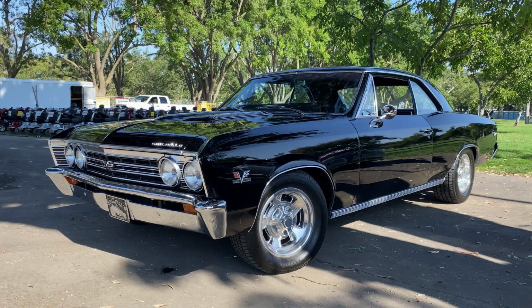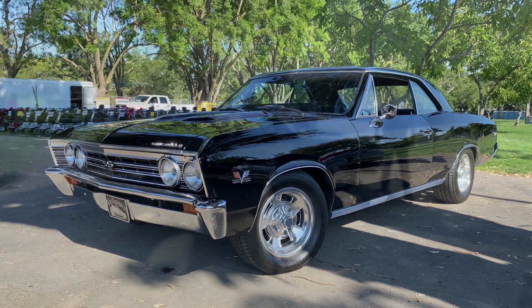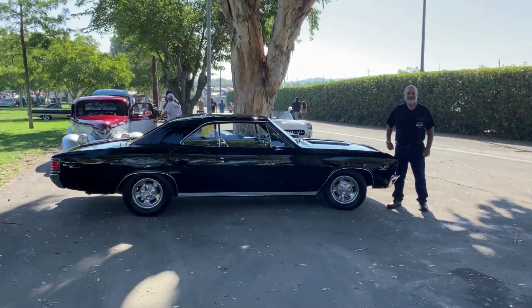Super comfortable, good cars to drive. Very nice cruisers. This would be a perfect cruising car to take on trips, especially with air conditioning. It's just really set up nicely. I just had to share this cool little Chevelle with you here today in the garage.